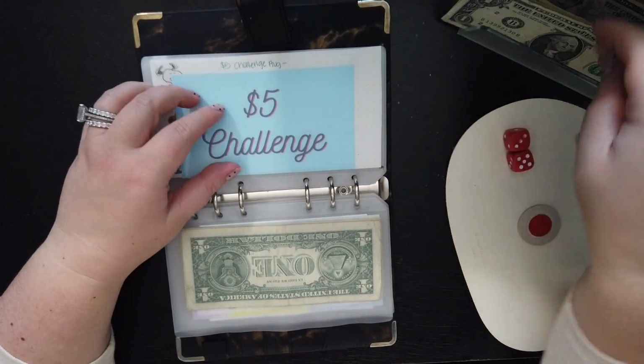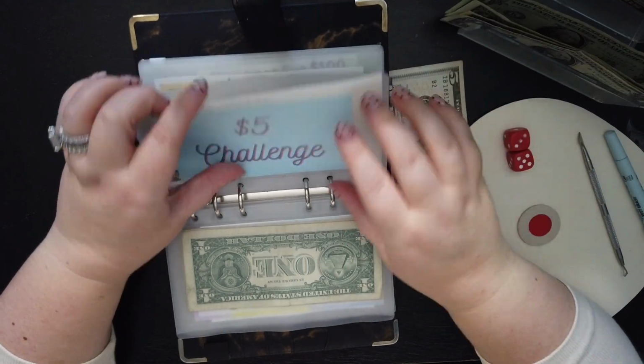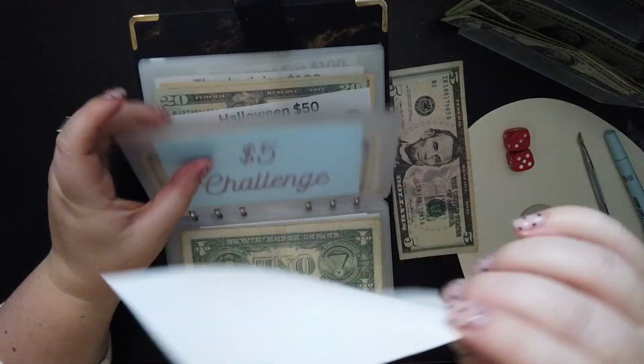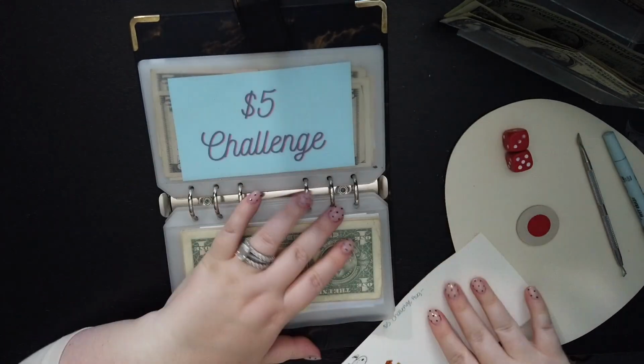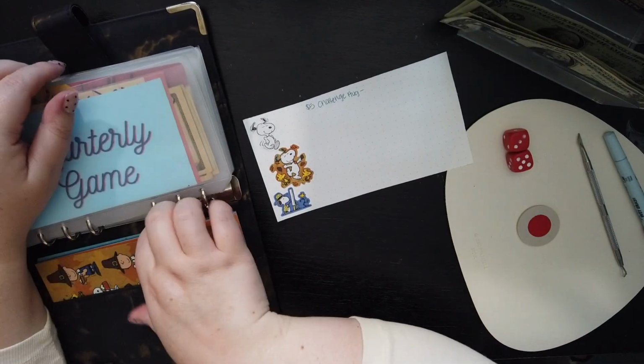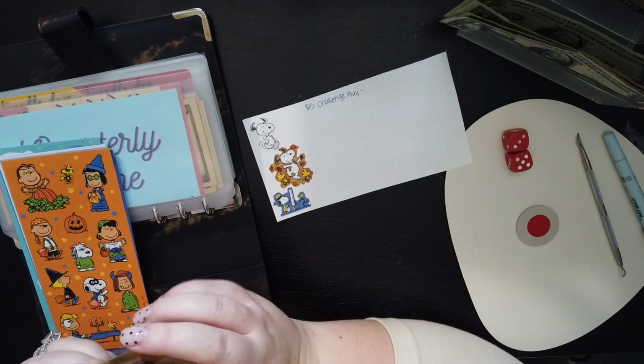All right, next is the $5 challenge. So at this point, I take the 5s that are left in my tray. I just have one today, and that goes in here. So I'm using stickers to track this, and I've got a whole set up front. So let's pull these out. Okay, let's do this one.